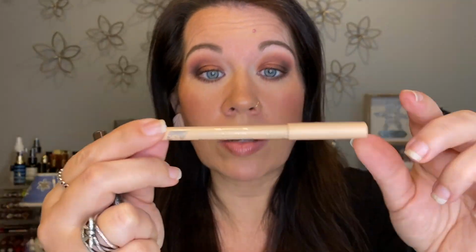And then I use this almost every day. This is in my waterline right now. Silky Nude, I believe it's called. And yeah, these are such good pencils. They're so affordable. Get them. If you don't have them, what are you doing?